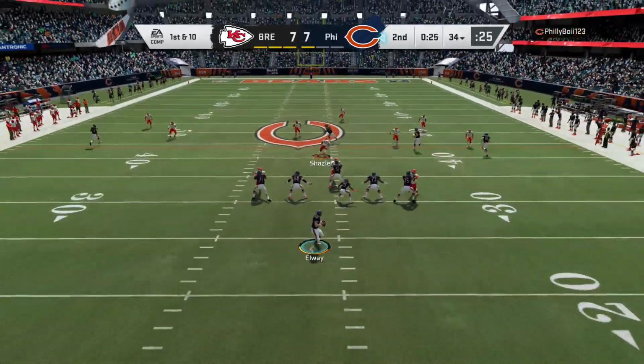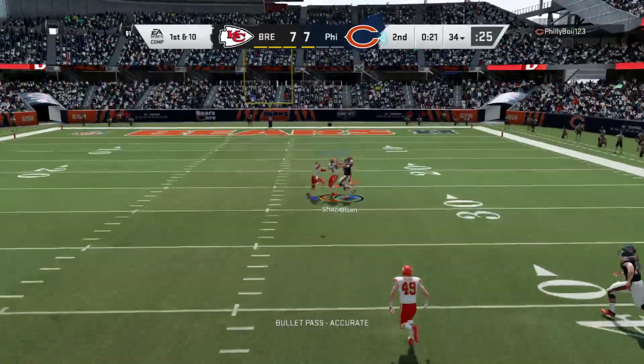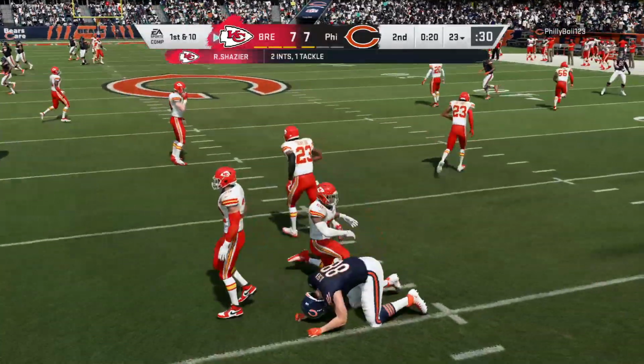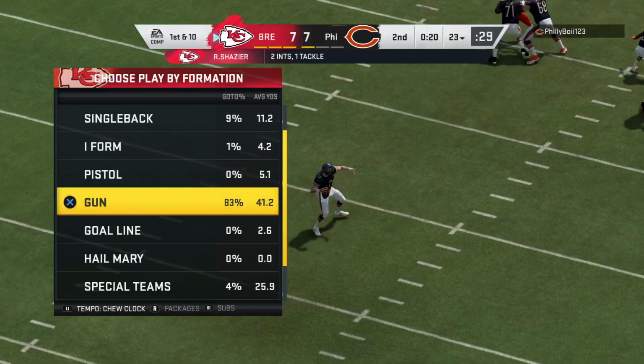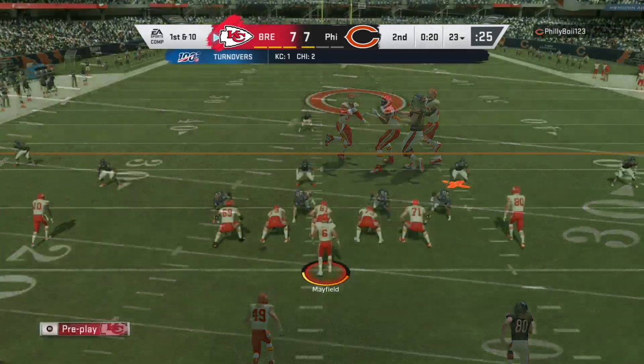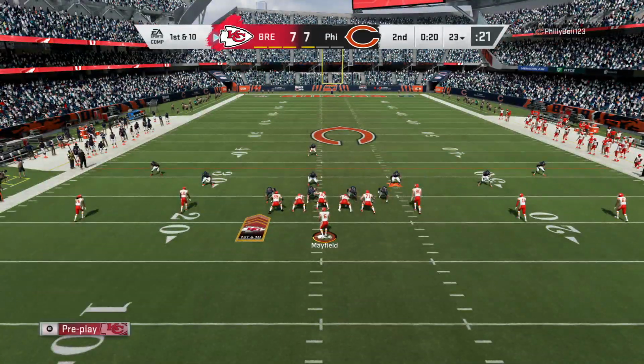Play action. It's Elway. He sets to fire deep. Into double coverage, and it's intercepted. Picked off by Ryan Shazier. And his guys have got it back at the closing stages of the first half. Clock at 20 seconds to go in the half as they come up first and 10.